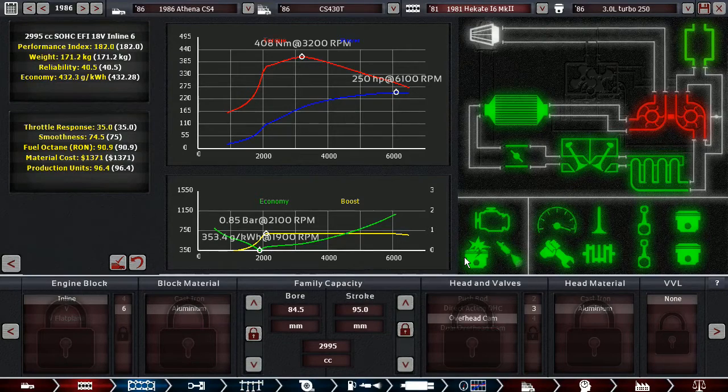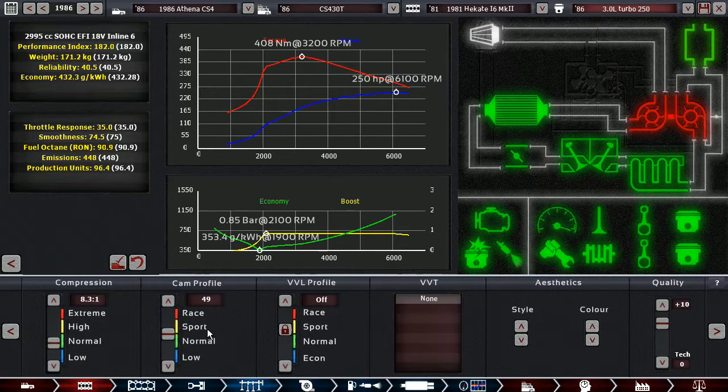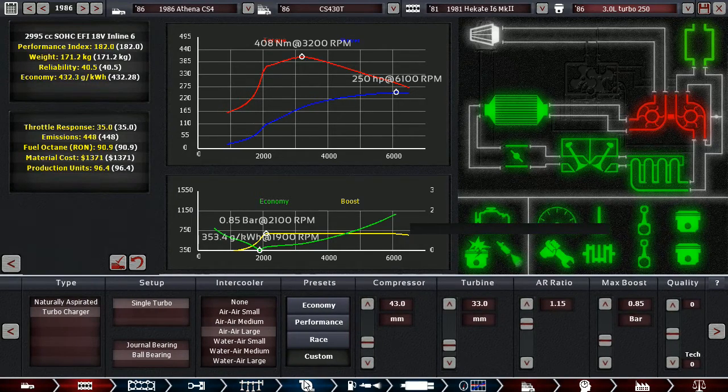This is a 3 liter turbocharged inline six that is loosely based on the, well, it is a Hecate inline six, so it is loosely based on the rally car engine. I say loosely because this does rev higher than any other iteration that we've had of this inline six so far, apart from the rally cars, of course. But then also we're making, well, 49 cam profile is pretty aggressive for what we're used to on Athena's cars, and the throttle response is decent for a turbo car, let me tell you that.